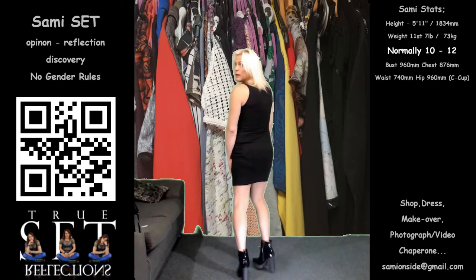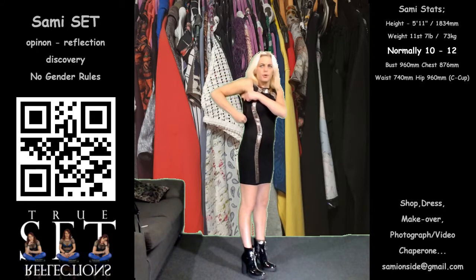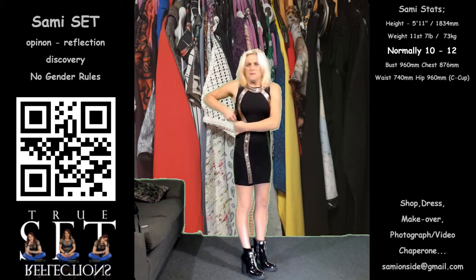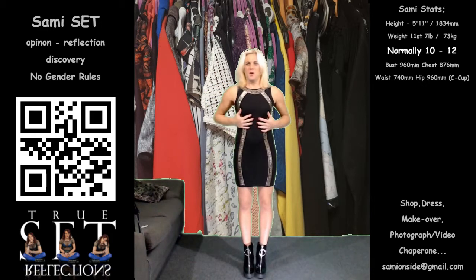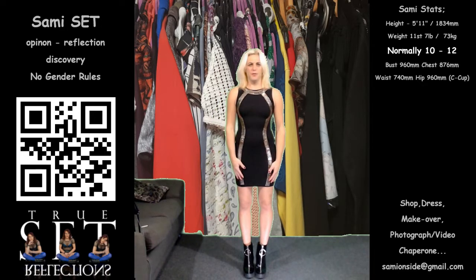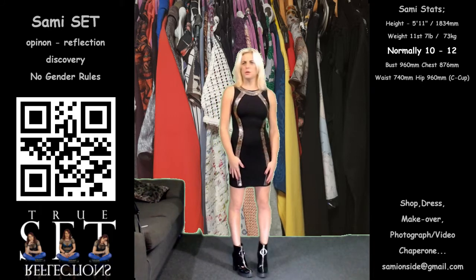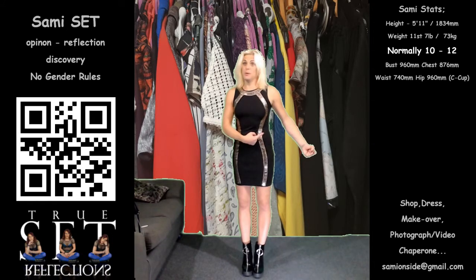I absolutely love it. It does have to go over the head. It's not as stretchy as some, so it does have the side zip. But you know what? I absolutely love this one. Would be nice with something that's got the gold on the shoes, and that would finish that one off really nice. LBD.